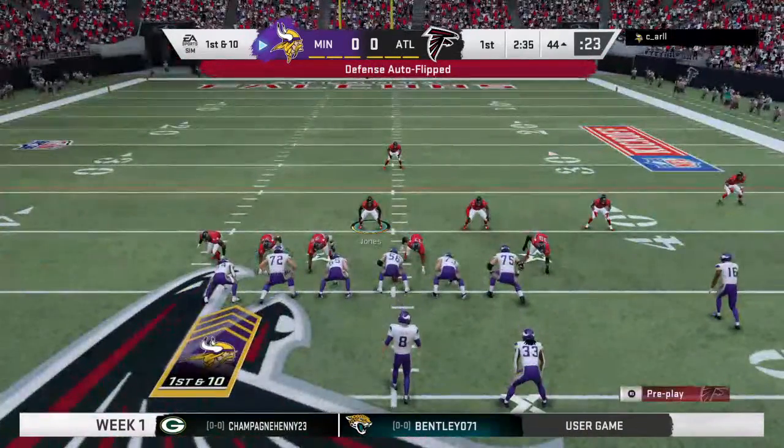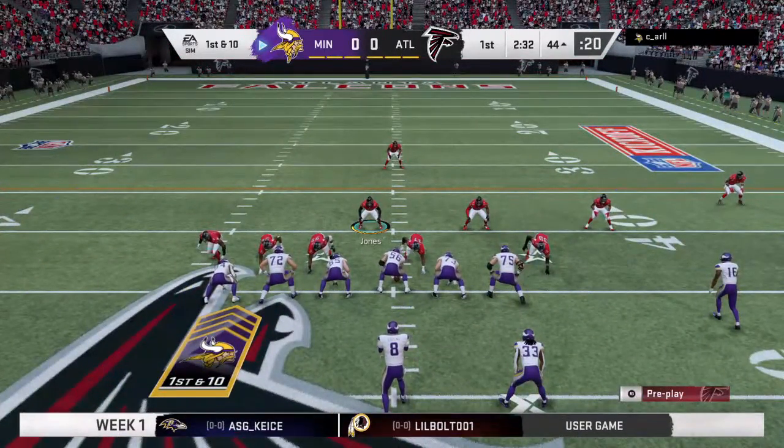Well, he's enjoying things so far here this afternoon. Sees a crease and bursts through it for a solid gain.